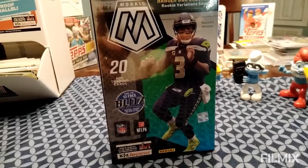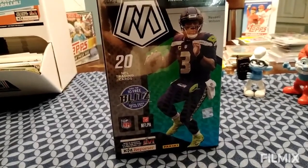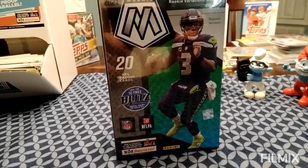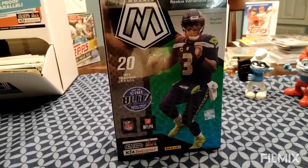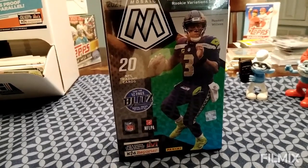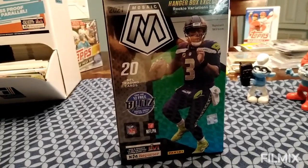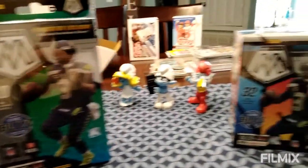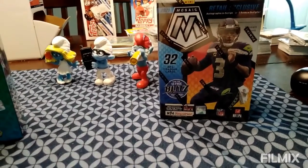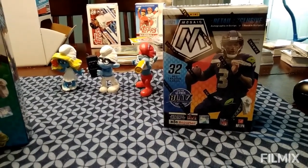Alright guys, we finally made it back home, and although we did not succeed on what we were looking for at the Family Dollar stores, the Absolute and the Donruss products, we did go ahead and pick up one of the hanger Mosaics at Walmart, as well as one of the blaster boxes, and we're going to open up those a little bit later, so just stay tuned.